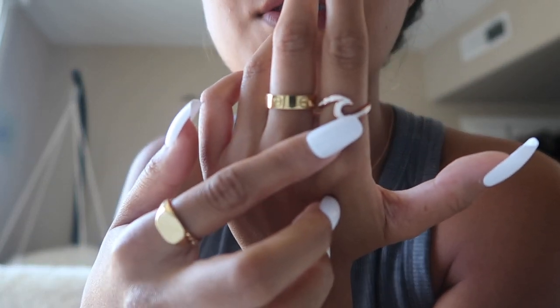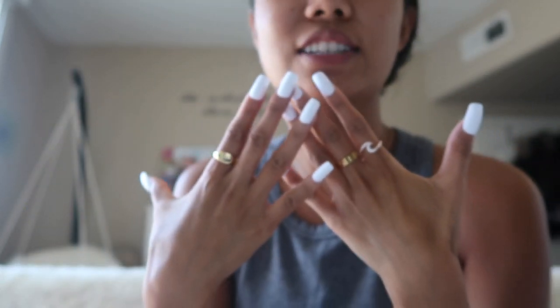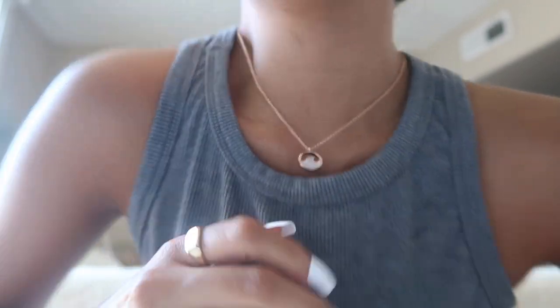And then my ring, and it just looks so good. And then the necklace is right here, so I'm gonna try to wear them as much as possible. Hopefully they don't turn green or anything.